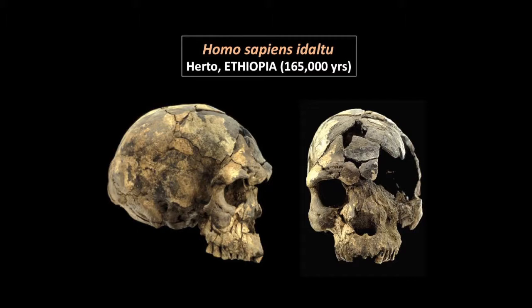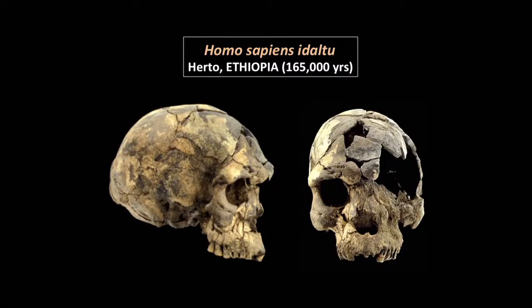There's one of a handful at an open-air site. And we call it Homo sapiens idaltu. Idaltu is the local name for elder. So this is the elder human, dated about 165,000 years ago, although the earliest evidence of modern Homo sapiens is in southern Ethiopia at 195,000 years ago.